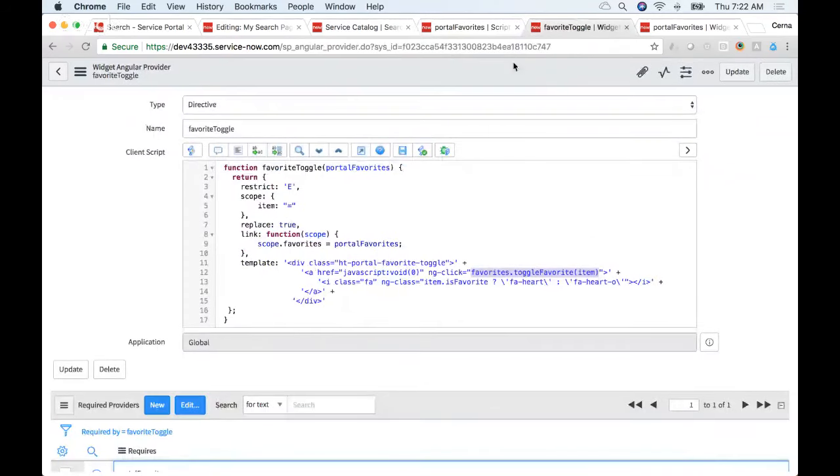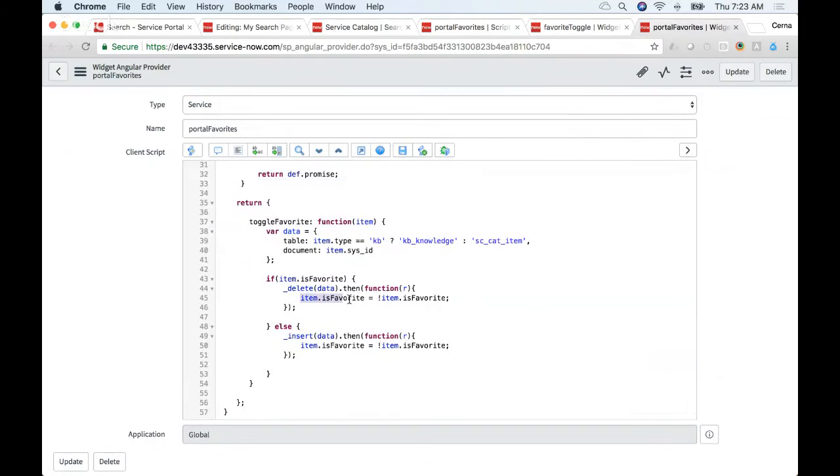You can also see an interesting thing here, this item.isFavorite. I can toggle the status of that very easily from our service, because you can see after I call that function, whether it was delete or insert, I'm just toggling the value of item.isFavorite. So if it was false, it's now true. If it was true, it's now false. And so the great thing about your HTML templates in AngularJS is that it's going to be reflected in your template right away as soon as you toggle that. So that's how I get that heart to go on and off.